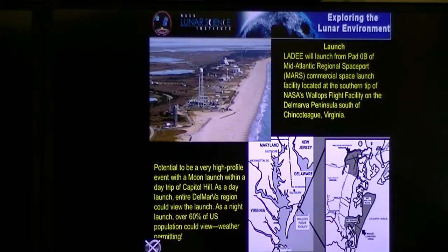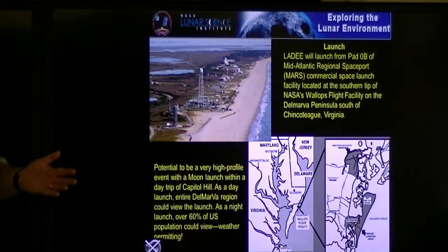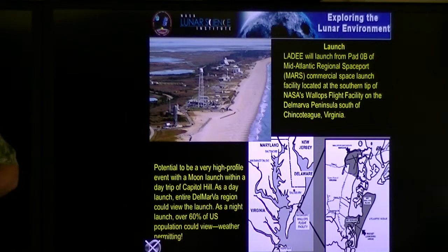Again, we're launching from Wallops Flight Facility. There's an interesting story right there in and of itself, because Wallops is very close to some of the major population centers of the United States. The East Coast is where most of the people live. We're close to DC, we're close to Baltimore. As a matter of fact, because we're scheduled to launch at night, under ideal weather conditions, 60% of the population of the United States could be able to look out and see our launch.